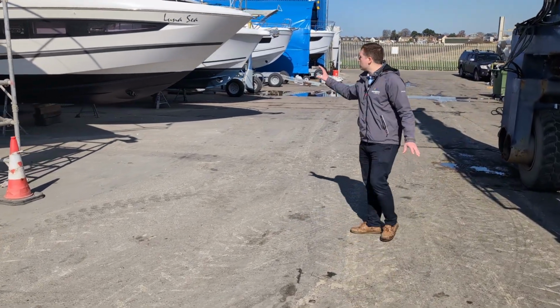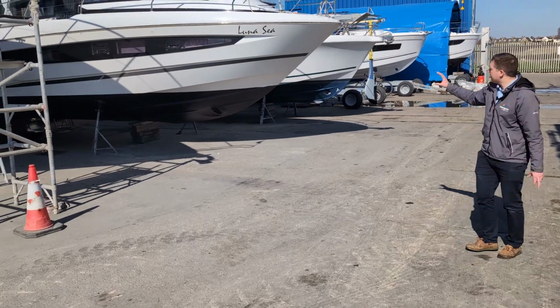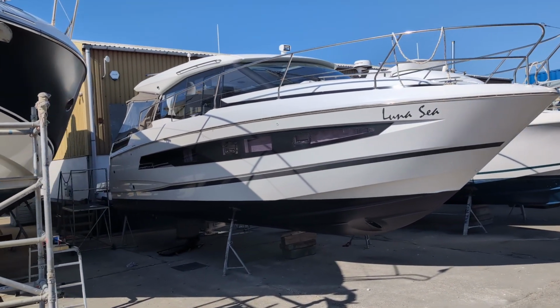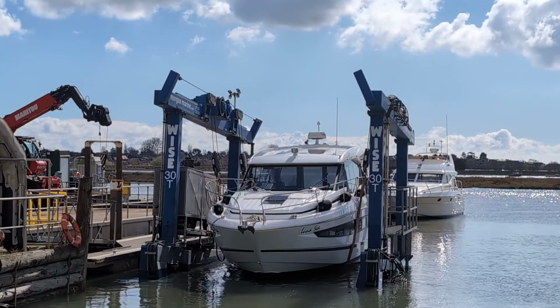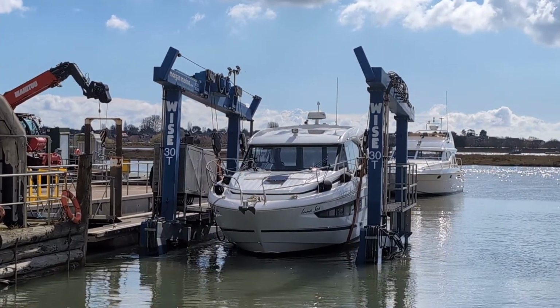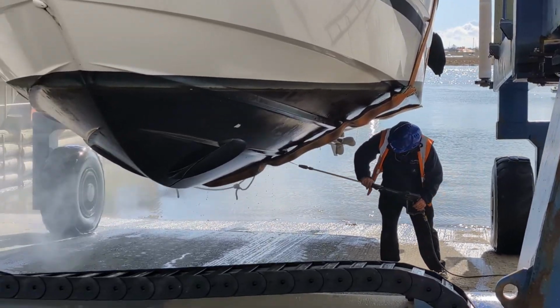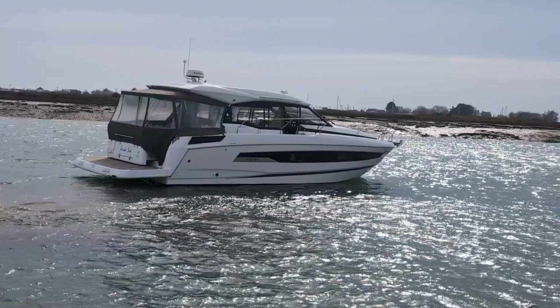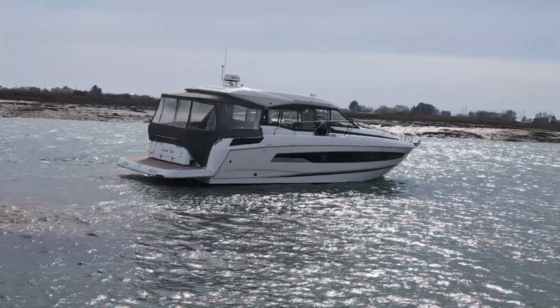Next to that, we've got a Genu NC 37. Now this one's come back for its 3rd annual service. We sold it new, we look after it every year for the clients. It's just had a full hull cut and polish, re-anti-foul, engine service, and Webasto diesel heater service on there as well. And that'll be going in later today to return back to the client.